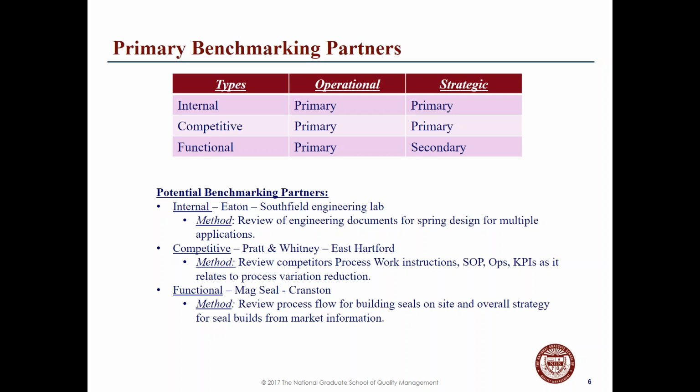And then a functional benchmark with a competitor, but not really a direct competitor, which is MagSeal. They're in Rhode Island, and they make magnetic seals, which is a different kind of seal as far as the sealing application goes, but they have a tremendous amount of knowledge on the industry, on how they build seals and the process flow on their site, and the strategy that goes along with that. And also the market information and what people are looking for in the market today. Next slide.